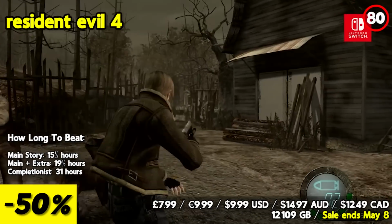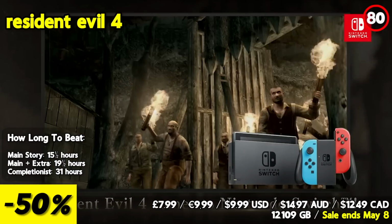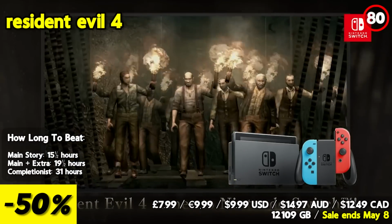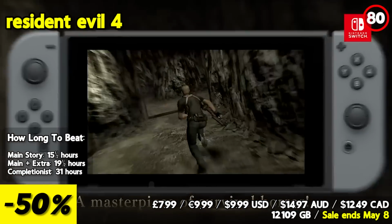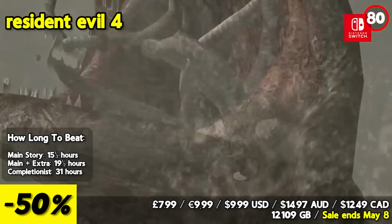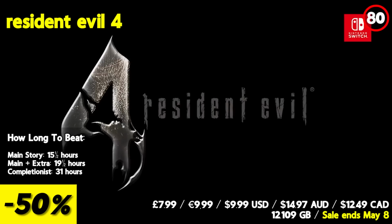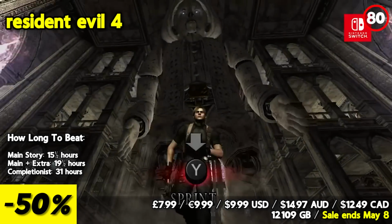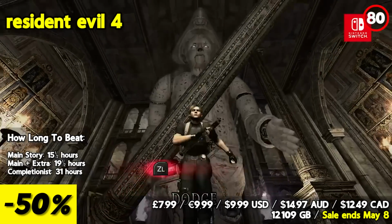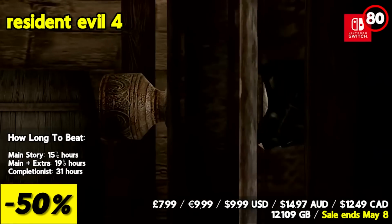Resident Evil 4, originally released in 2005, remains a classic in the survival horror genre. The game follows Leon as he travels to a remote village in Spain to rescue the president's daughter, Ashley Graham. The gameplay combines third-person shooting with puzzle solving and tense encounters with a variety of enemies, including cultists and grotesque monsters. One of the standout features of Resident Evil 4 is its over-the-shoulder camera perspective, which allows for more precise aiming and a greater sense of immersion.